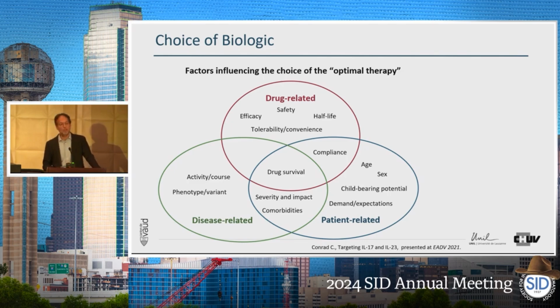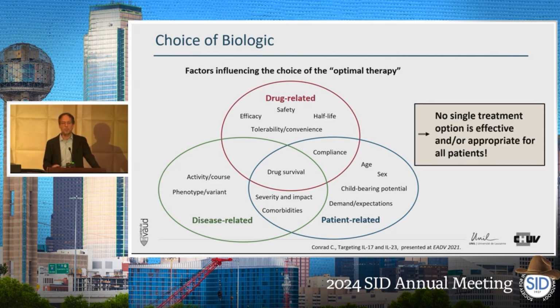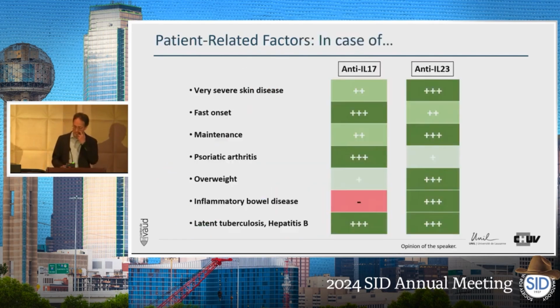And this is obvious, there's no one size fits all, so it's not like one single treatment which is optimal for everyone. So we do have to individualize the treatment. But again, what we're doing now is actually we stratify our patients, and this is sort of my opinion how I do that on a regular basis. So when you have more severe disease, you might want to go for a 23 blocker, which is slightly more efficacious. If you want a faster onset, it's a 17 blocker, and so on. But again, this is just stratification. This is not personalized on the individual level. We're just taking these factors that we just discussed. So how do we get from here to a personalized approach?